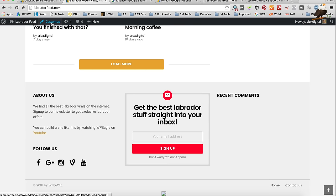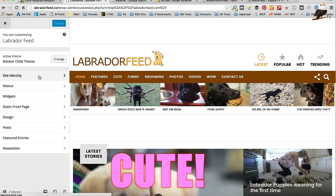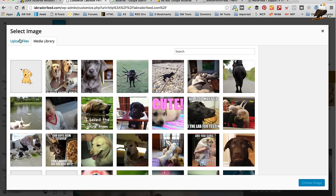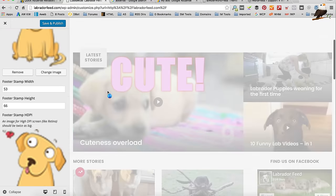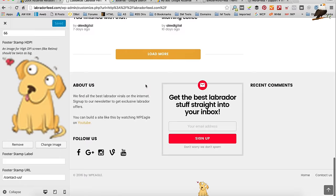Okay, so again, to do that, we go to customize. Basically, a Retina logo or Retina image is just one that's twice the resolution of the normal one. So let's just choose that, upload. And then click save and publish, and let's have a look. There he is. Perfect.